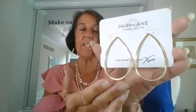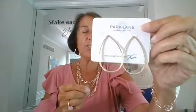You can see up close that they have a smooth top to them, and then the bottom is twisted. From a distance, it looks like it has rhinestones or sparkle in it, but that is just the faceting of the twist in that. And they are influenced by a couple high-end designer looks. But these are a post, so they fit very securely. Once again, they are super, super lightweight. They are not too big and too large, but they are spectacular. I love them. They're just sort of a simple addition to all the chain that I have going on. And the chain is really a very hot trend that's out there.